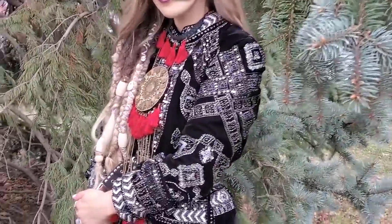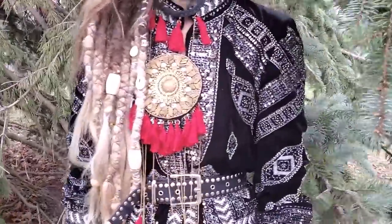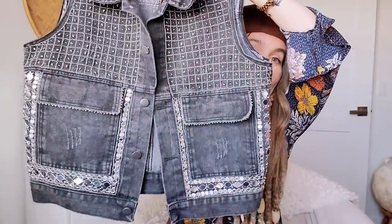Her pieces are just exceptional. The way that they're made, it's just luxurious. So boho. You guys should definitely go check her out. She has some really cool pieces. I just wanted to share my latest piece that I got from her, and it is just so cool. I cannot wait to wear it. I'm gonna move on to a purse.